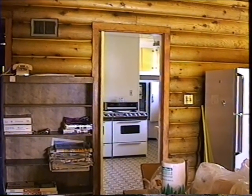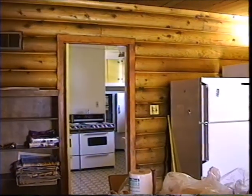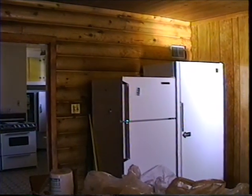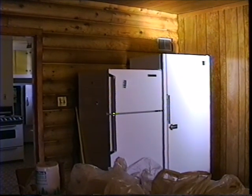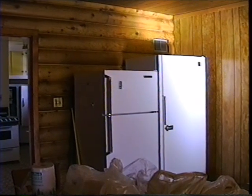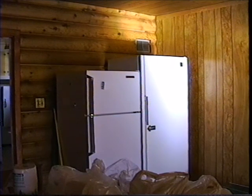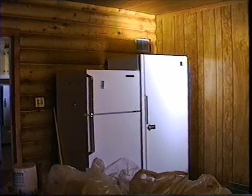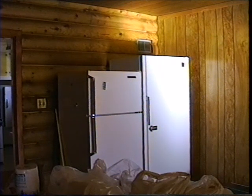Now here's a view into the kitchen, and got a couple refrigerators. In the refrigerator, the freezer has a dead owl in it. And we're going to get permission to have it stuffed. And the one on the right's got an elk skin in it. They're waiting to send us somewhere to get it tanned, I guess.